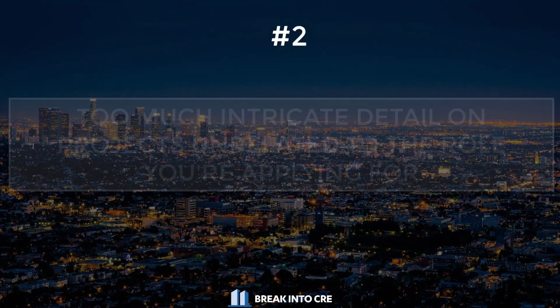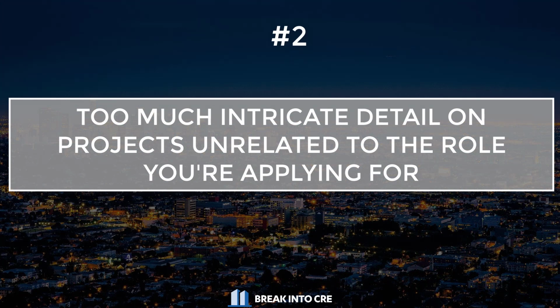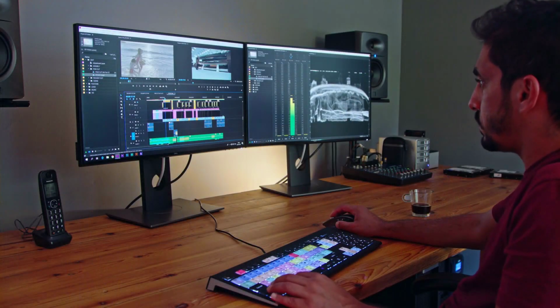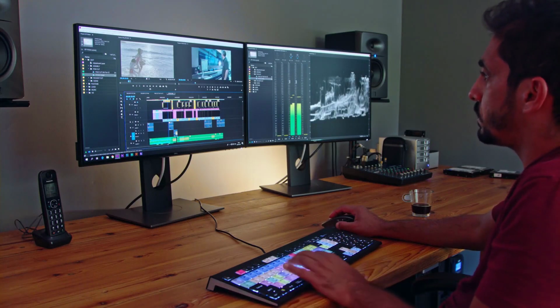And speaking of too much detail, the second thing I see a lot that you'll want to make sure that you leave out is too much intricate detail on unrelated projects in unrelated industries, specifically in past roles you've worked in. So for real estate analyst and associate jobs, if it's not Excel-based or directly related to what you'll be doing on the job you're applying for, even if it was a major accomplishment at a previous job, my rule of thumb is to leave it out unless it's an extremely impressive achievement that would be recognized in any field of business. That means that even if you're a whiz in Adobe Illustrator and Shopify, for example, don't add those to your resume when applying for an analyst role at a real estate private equity firm.